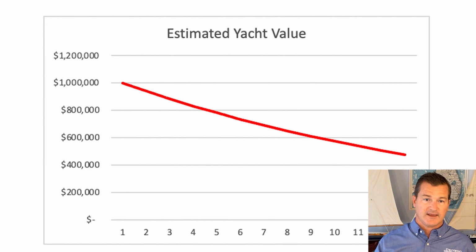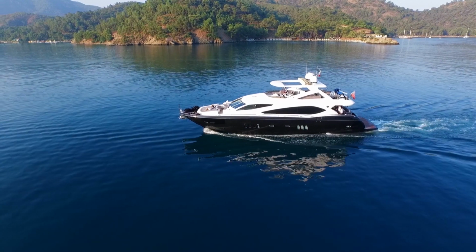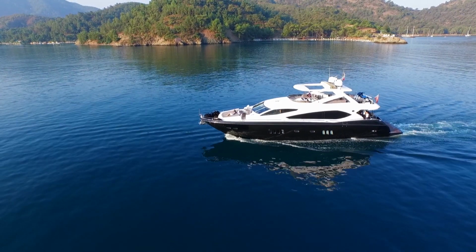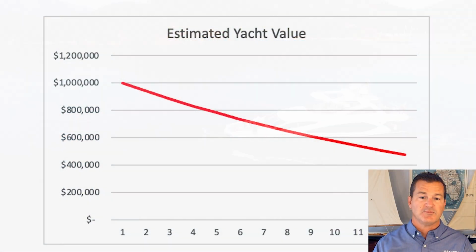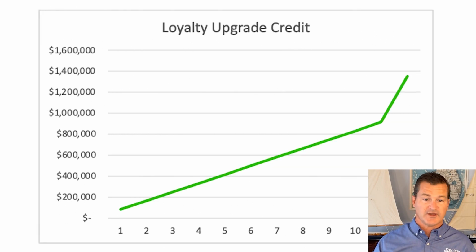Buying a yacht, obviously, is a pleasure purchase. It's not necessarily a financial or financially beneficial purchase. We're going to show you how to flip the script on that by using the safeguard program. Again, most people want to upgrade their boat periodically. So say if you're 5 or 6 years into this, you get a loyalty credit.